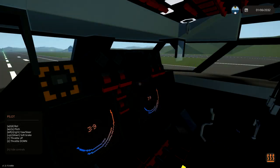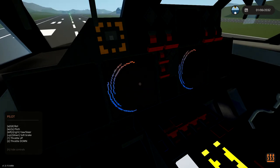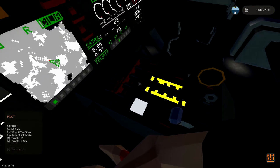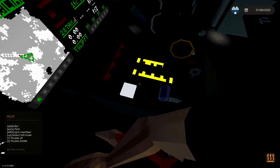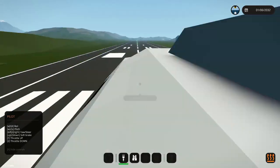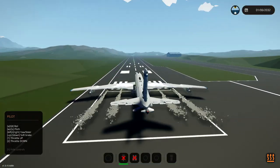Let's do this. Look at how cool that is as well. That is like a loading screen in Stormworks. Like, it's really weird that those are things, but there you go. It is actually working. That is A-okay. That's awesome. Let's go ahead and throttle up, turn that off, and our engines are all ready to go. So presumably, we can actually take off here. Let's see what happens. Let's go, go, go.